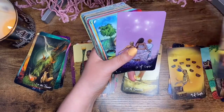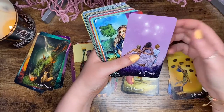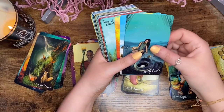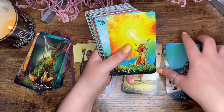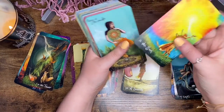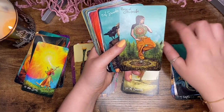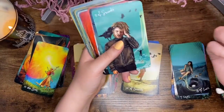So the next question is to describe my reading style. I thought this was an interesting question because I've never thought of it before, and I think it's because I'm still very new to tarot and reading, so I don't think I even really know yet what my reading style is. I know what works for me and what doesn't in the moment. Maybe that'll change the more readings I do and the more I work with the cards.